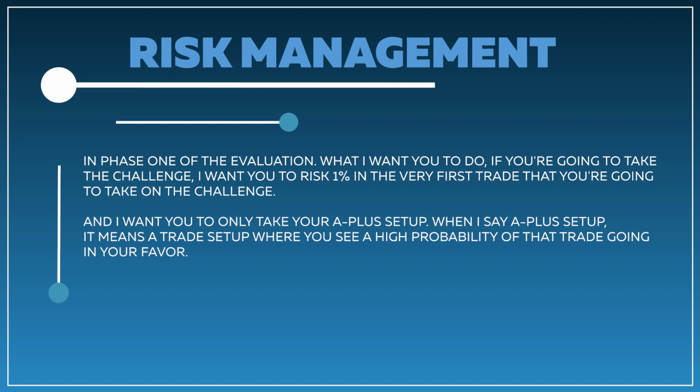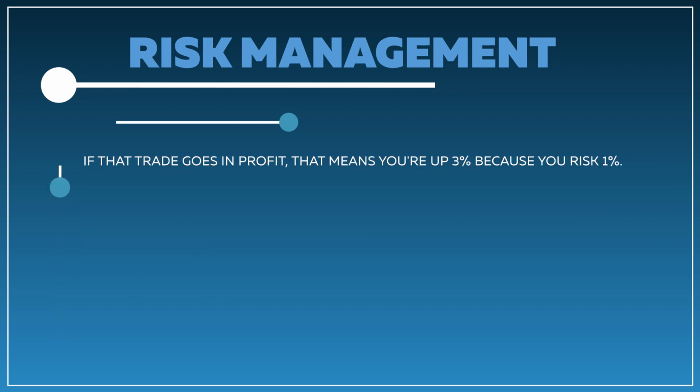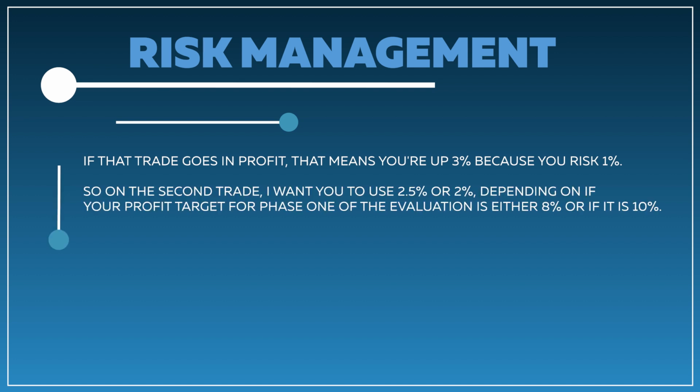When I say A plus setup, it means a trade setup where you see high probability of that trade going in your favor. So take the A plus setup and target at least 3 rewards from your very first trade. So if that trade goes in profit, that means you are up 3% because you risked 1%. So on the second trade, I want you to use 2.5% or 2%, depending on if your profit target for phase 1 of the evaluation is either 8% or 10%.